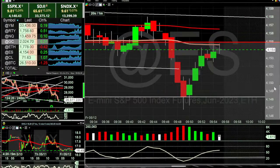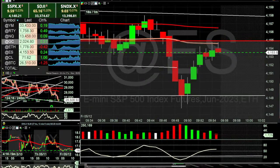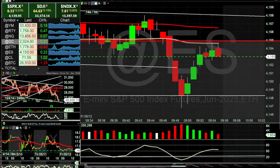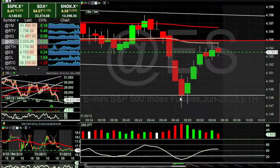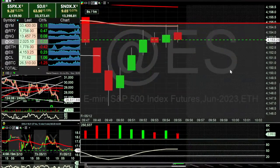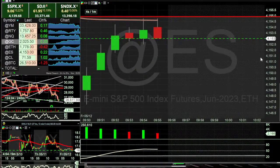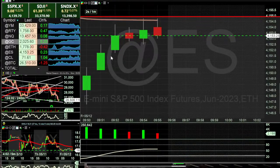Market's moved enough today that my extra things don't show up over here, do they? No, they don't. My decimal places aren't showing today because there's too much range. You might be able to look at Johnny's and see. There you go. If I zoom in like that, look right here, 5150.